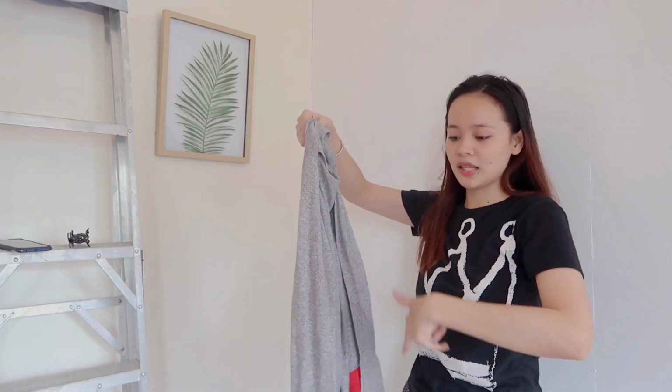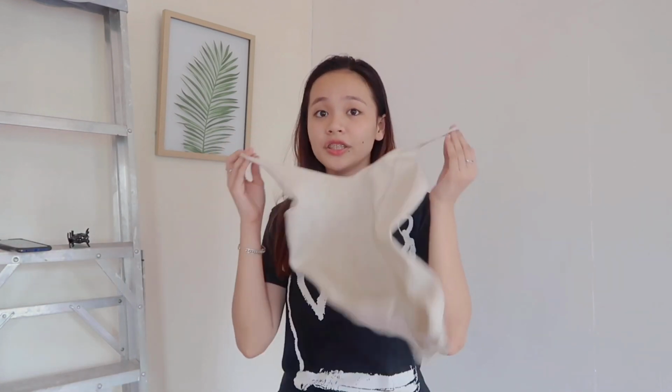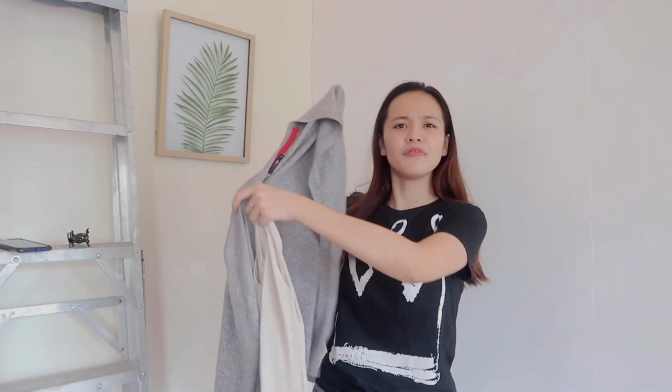Maganda to pares ng sleeveless like this one. I also got a sleeveless. Tada! So, ganyan lang siya. Diba? So cute. This is only 35 pesos. Then, this one is, I think 50 pesos. The cardigan is 50 pesos.